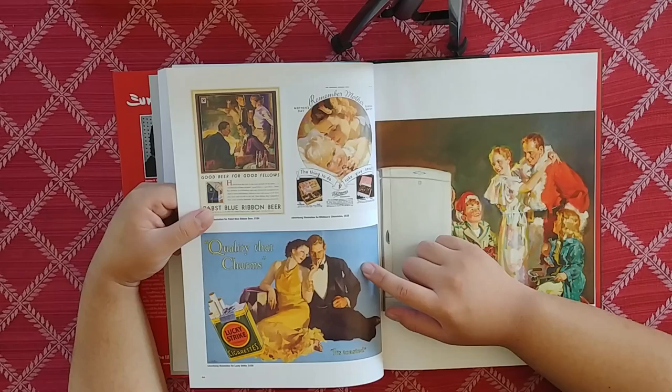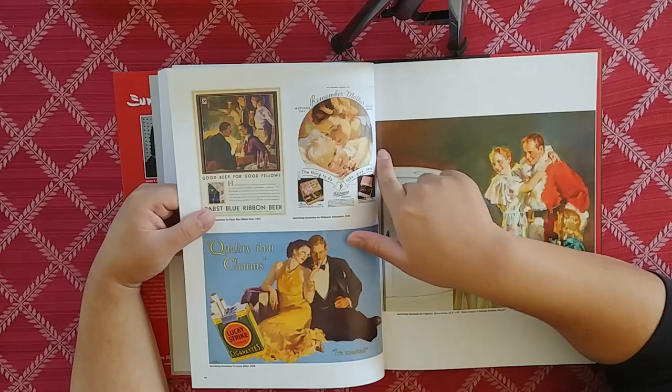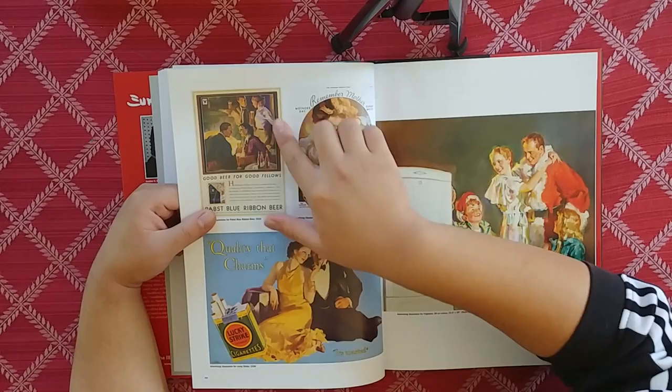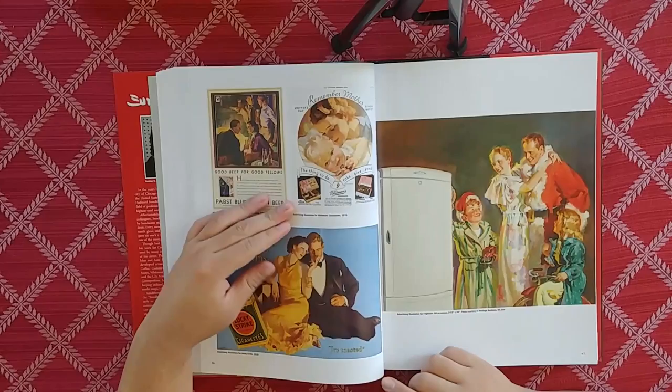Oh my goodness. Look at that. Mother's Day. Remember Mother? Yeah, and they're advertising these Whitman's chocolates. Look at that. Good beer for good fellows. Look at that. We got just people having a good time with some beers, dude. With some Pabst Blue Ribbon. Come on, bro. There you go. Advertisement for Frigidaire. Yup.